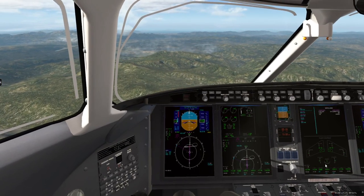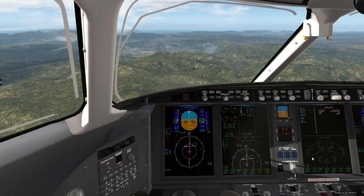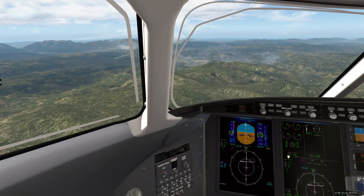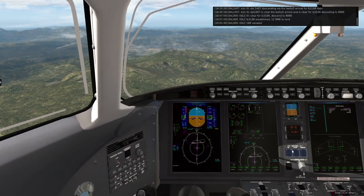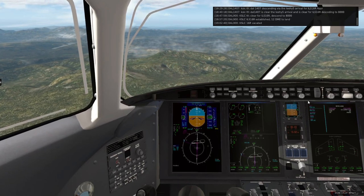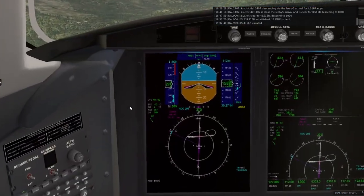Alright guys, getting pretty close. We're going to start slowing it up now. We're only about 10,000 feet above airport elevation, so we've got the thrust levers all the way back to idle. We'll set our speed for about 250 for now. We might need a little speed brake to help us slow down, or we can shallow the descent.